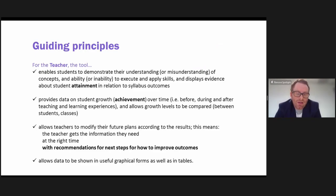It's not intended to replace all kinds of formative assessment. It's not a summative assessment tool. It is specifically a diagnostic assessment tool that will be able to be used alongside the teaching of the textbook. There'll be a lot of flexibility when using it.